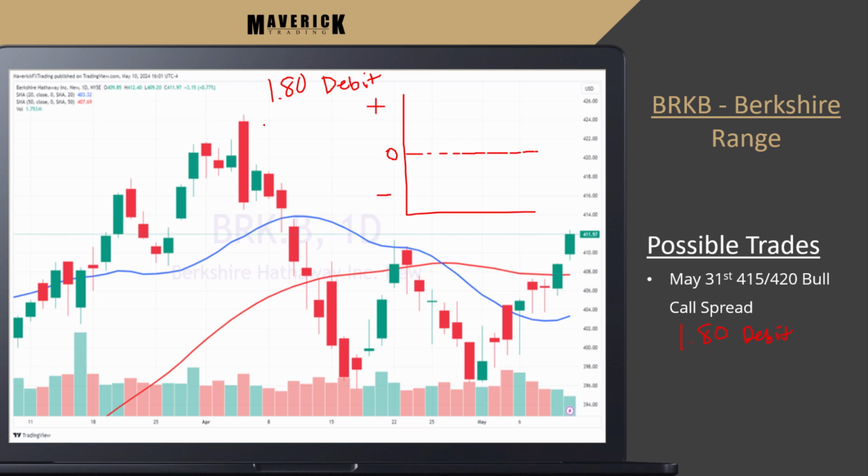Well, if we trade a $5 spread and we pay a $1.80, that leaves us $3.20 of potential reward. So we've got $320 max reward. We've got $180 of max risk. So good risk to reward. And then the way that this structure works is it's a bull call spread where if this stock gets to 420 or higher, we make 320 bucks. If it finishes at 415 or lower, we would lose 180 bucks. And so we would structure it in that type of way in terms of a bull call spread.